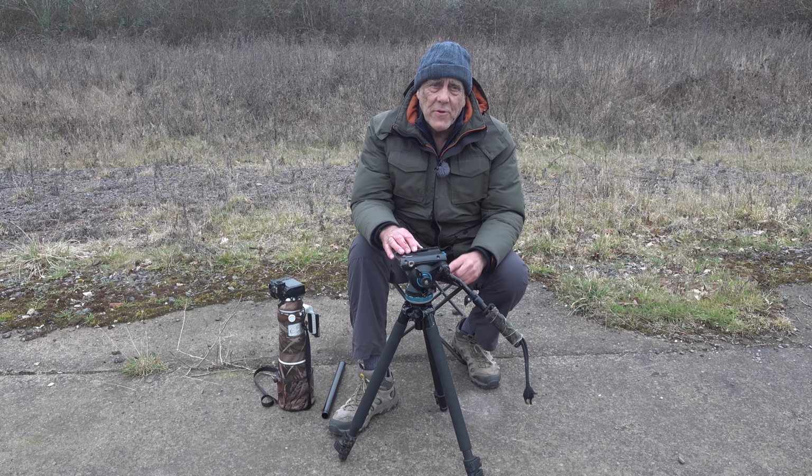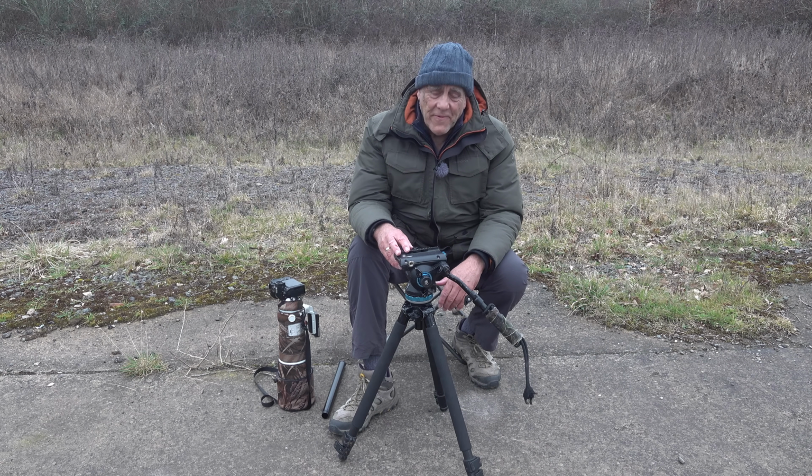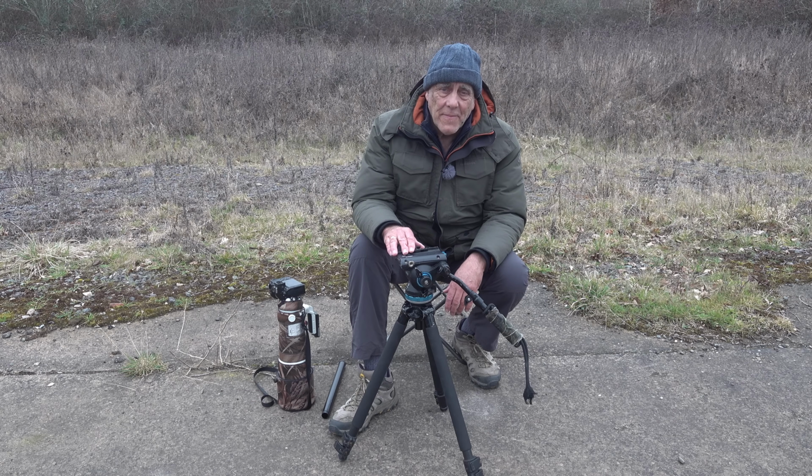And the Manfrotto heads used to wear as well. You could get the Manfrotto heads serviced. Maybe you can get these serviced too, but it's £100. It lasts me 5 years. That's a bargain for me.